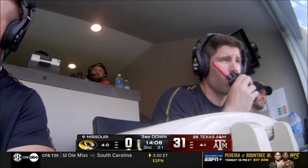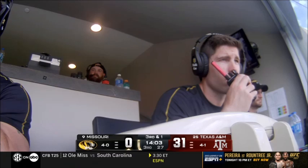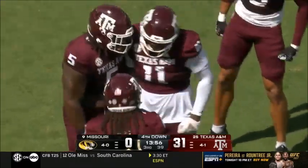Kirby Moore, the young offensive coordinator, was at Fresno State, overlapped with Jeff Tedford, Kalen DeBoer. Now his second year as the play caller at Missouri, and a tackle for loss, and it's Nick Scorton again.